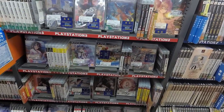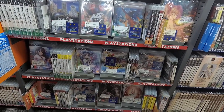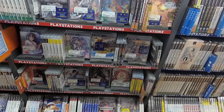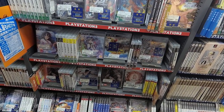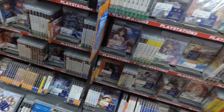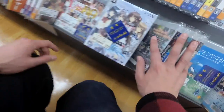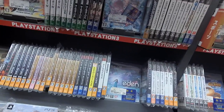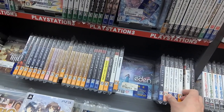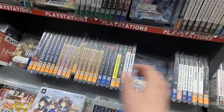I'm trying to think, I want to see if they have any shooters. There's like a few physical shooters that came out for the PS3. Yeah, definitely. I still have my PS3 here. Oh, yeah? Which model is it? It's the slim, so it's not the fat one, but it's not the super slim. Oh, yeah, that's what I have. Let's see. Homefront, lots of Call of Duties. Resistance. Rainbow Six Vegas.